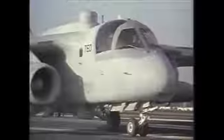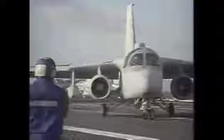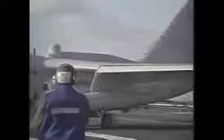The first Viking catches the third wire. In a carrier landing, the third wire, or 3-wire, is the preferred landing. The first wire is dangerously close to the rear of the ship, and the fourth wire means that you are a little long. To catch a 3-wire on your first trap is a good way to begin any deployment.